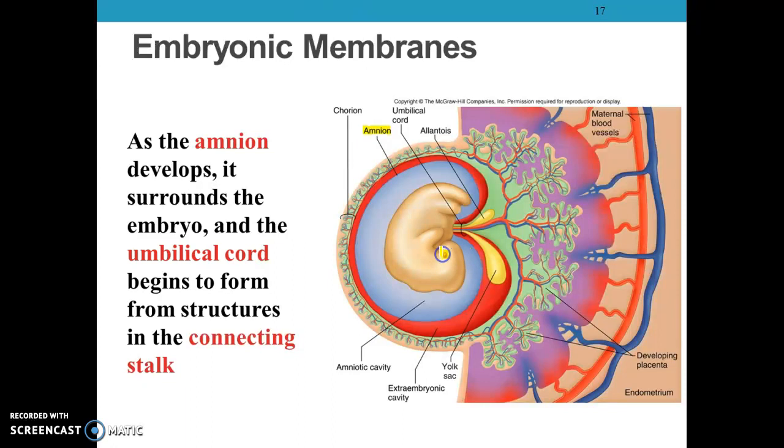We have developing eyes, arms, legs. That tail is still there. So this picture is probably closer to like I would say the 7th week, is what we're looking at. It's not that it's important, but just so you can see that.